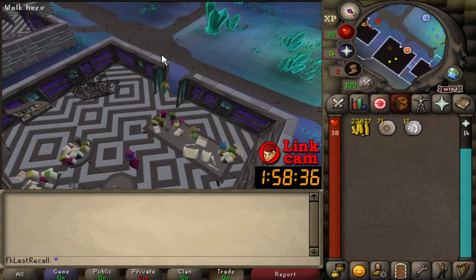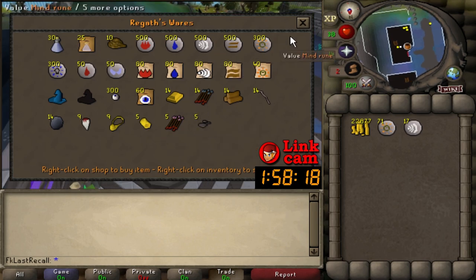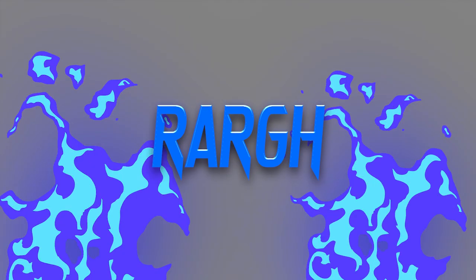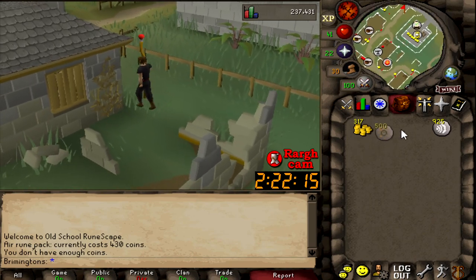Oh, shit. Doesn't sell chaos runes. Oh, no. Does sell bloods? Like, what the fuck?